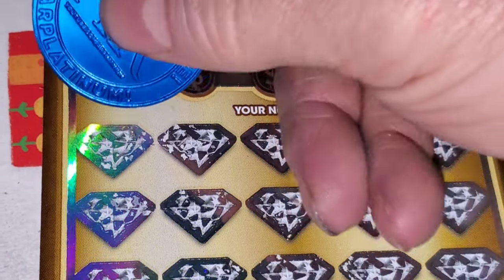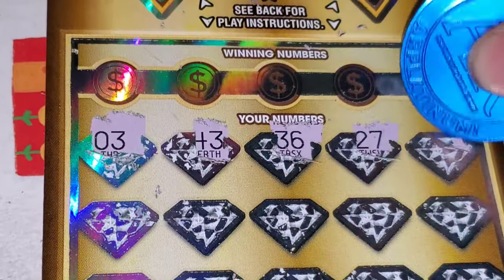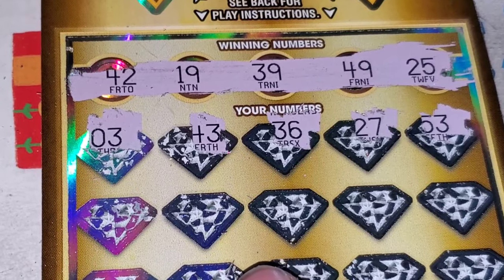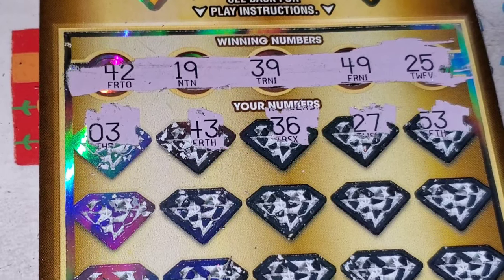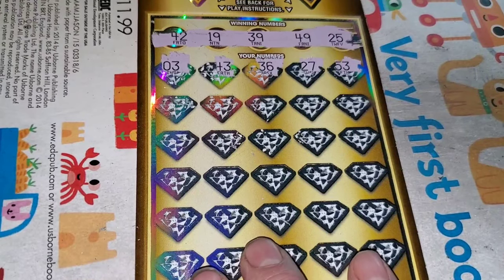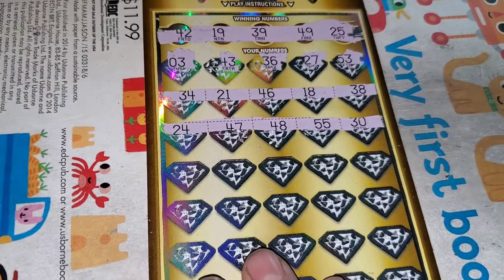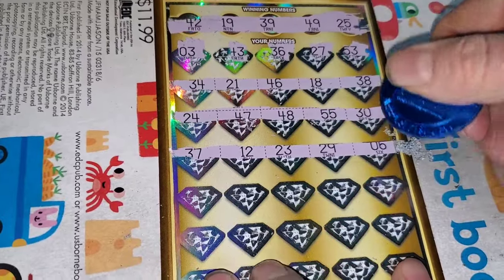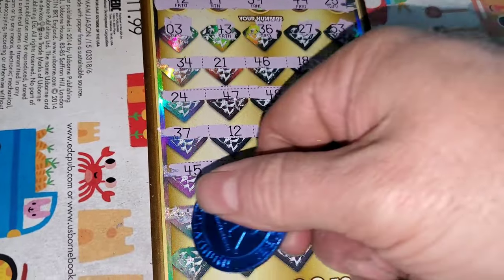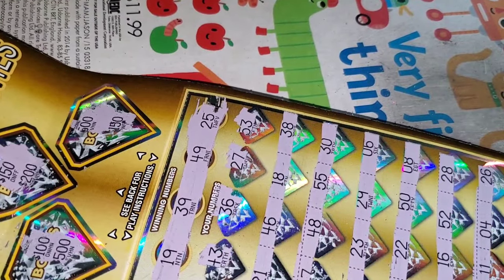Nope. All right. Come on, man. We need a top row multiplier. Make it happen. Make it happen. No? Top row match? 19, 25, 39, 42, 49. One-offs everywhere. I assume this is a loser. Last row. Yeah. Telling you, this ticket, you can just tell pretty quickly.